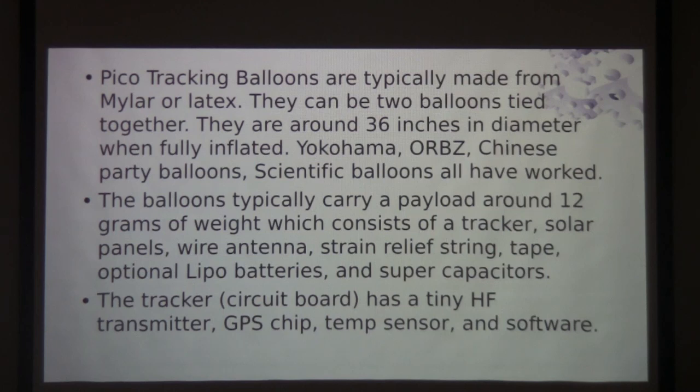Pico tracking balloons are typically made from mylar or latex. Sometimes they use two tied together to lift more weight. They're somewhere around 34 to 36 inches in diameter. The popular ones are Yokohama. Chinese party balloons used to be popular, but most people nowadays are going with the Yokohama balloons. And then there are the scientific balloons.